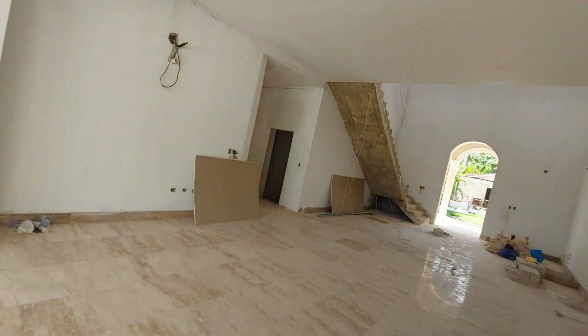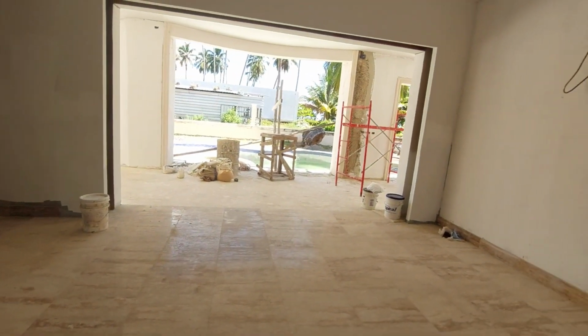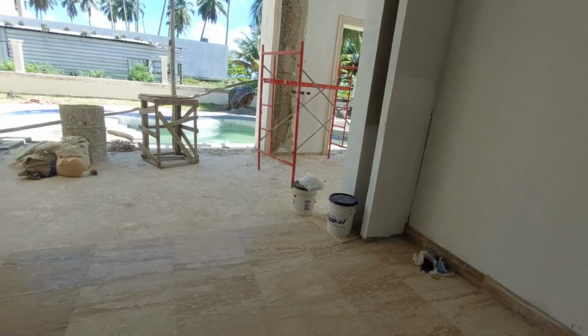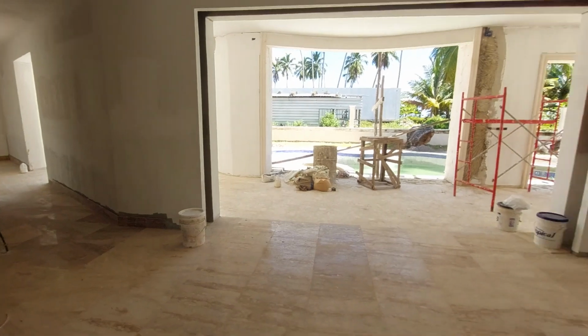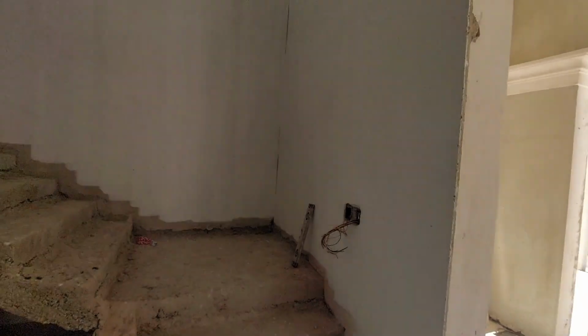So, we're going to go upstairs now. Oh, and just to sort of show here where this entrance is, these are sliding pocket doors that go in. So these doors will go straight into the wall, so we get nothing to block the view. The other openings are just normal sliding doors. Okay, let's go upstairs.